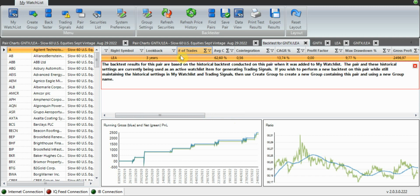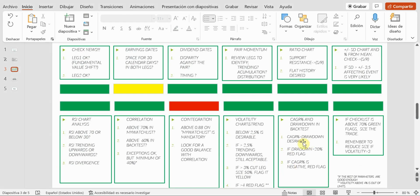Even more important is that there are 8 trades in the last 3 years for this pair. That's a good number of trades, and all of them were winners. So 100% winning percentage for all those trades. And finally, the average days in trade parameter is around 16, and taking into consideration the nature of the slow 60 set, this is a good number. It's not a fast 50 number, which is around 12 to 14, but for a slow 60, it's quite good. So that's also a green in those final parameters.